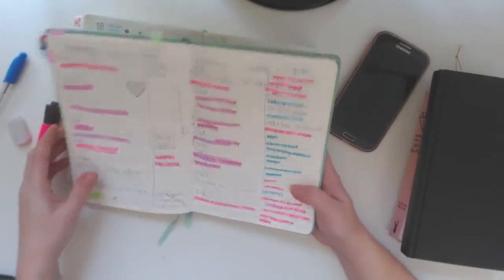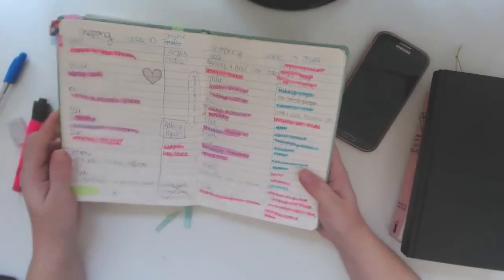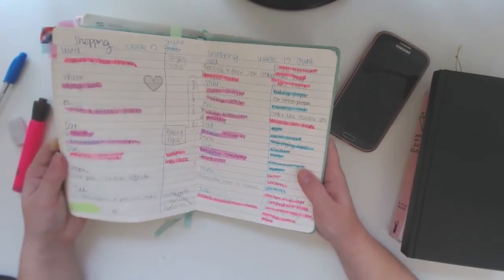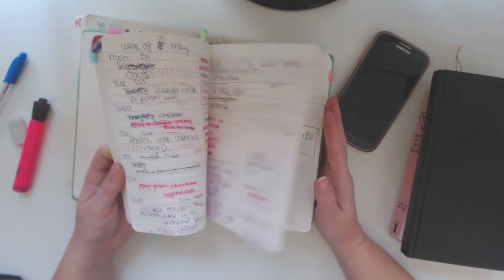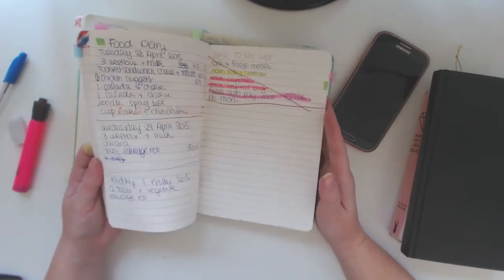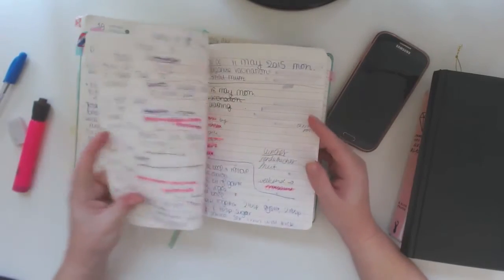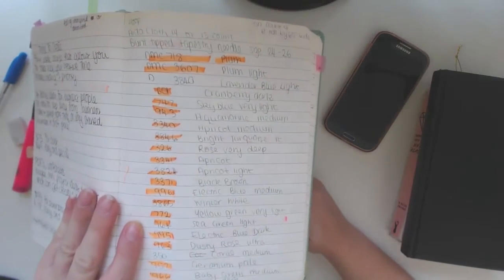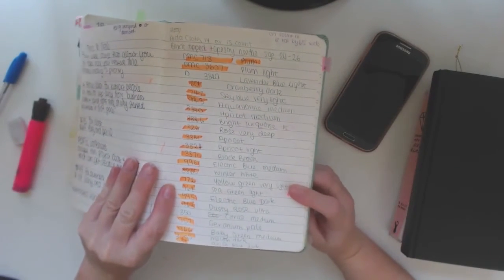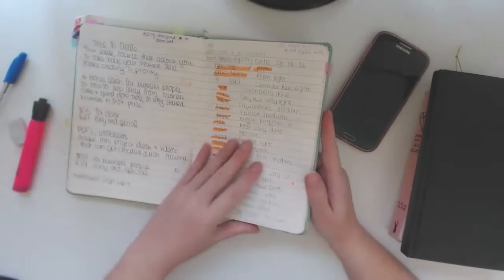Here's my current one, which I've got over 2 weeks. So I've got meal planning in here, I've got my blog, my vlogging, and then I've got a whole heap of business notes in here, ideas. I also do things like shopping lists. This one was for my cross stitch, so I actually wrote down all the colored threads that I needed.